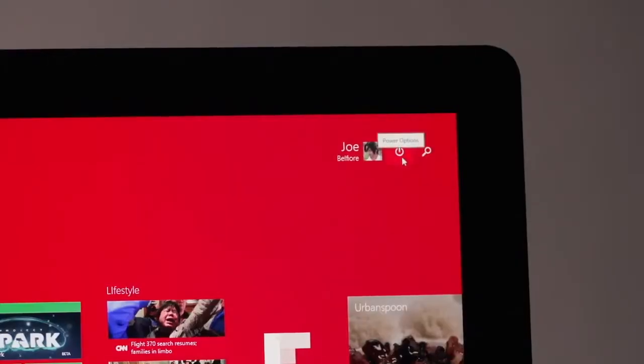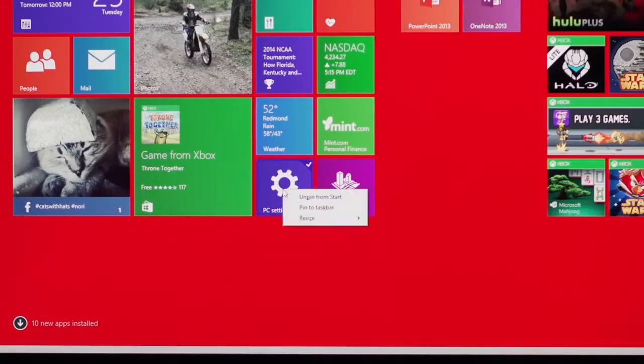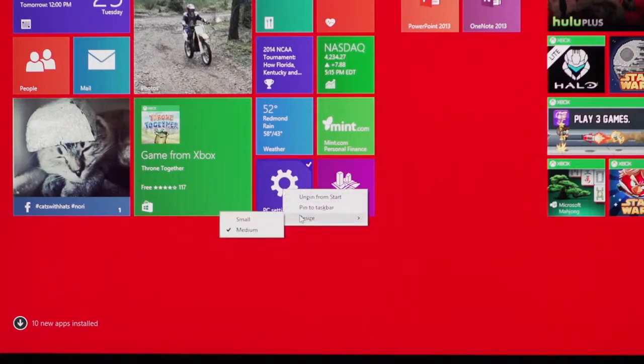With this update, we've also made it easier for mouse and keyboard users to find key functions like power and search. The Start screen now provides access to search and power without having to swipe in from the right or move into a corner with your mouse. We've also added a tile for PC settings on Start, so it's not necessary to swipe in from the right for that. Our start screen is as customizable as ever, but now we've made it more natural to use with a mouse.